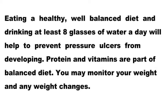Maintain proper nutrition and adequate hydration. Eating a healthy, well-balanced diet and drinking at least 8 glasses of water a day will help to prevent pressure ulcers from developing. Protein and vitamins are part of a balanced diet. You may also monitor your weight and any weight changes.